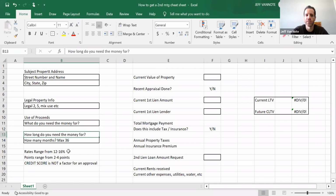The rates do range from 12 to 16%. And while I do understand that may seem high to a lot of you that are watching this video, it's private capital, it's second lien position. If you decide to not pay us and pay the first mortgage and litigate, file bankruptcy, go into foreclosure, there is a lot of risk there. So we want you to be prepared for what the economics are on this deal. Also, very few other people are doing these deals.